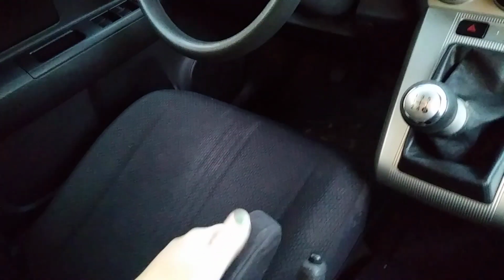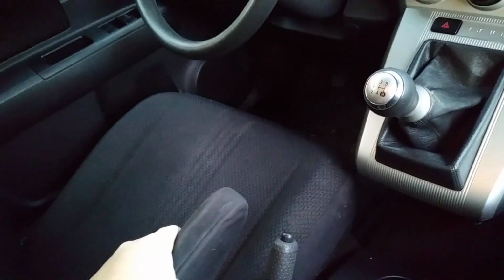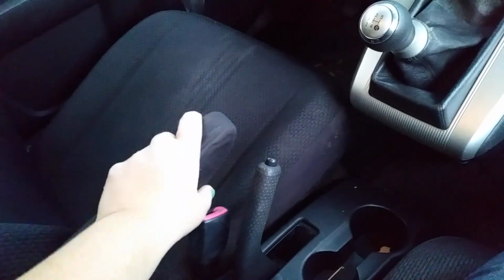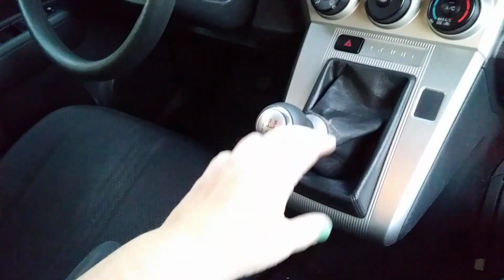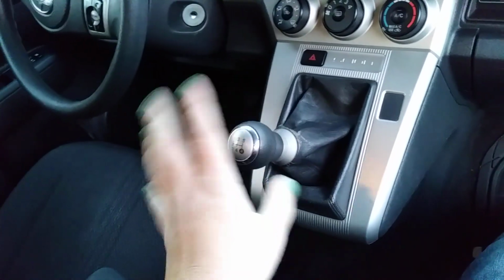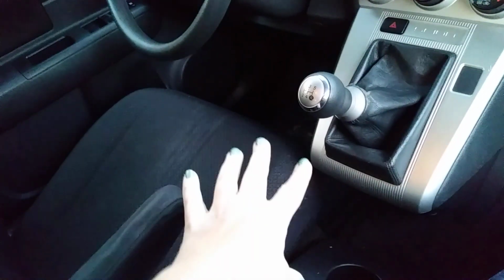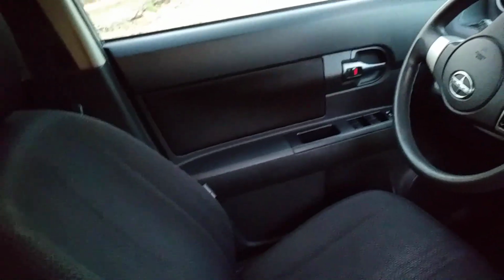In the interior, a lot of people complain about the armrest. The passenger side does not have an armrest. Only the driver's side has an armrest, and people complain about that. But honestly, I think it's because it's a standard. If there was a passenger armrest here, I could see you getting your arm caught on it. So it's probably a good thing that there's not an armrest here, so you've got plenty of movement when you're switching gears. But that's just my opinion on it.